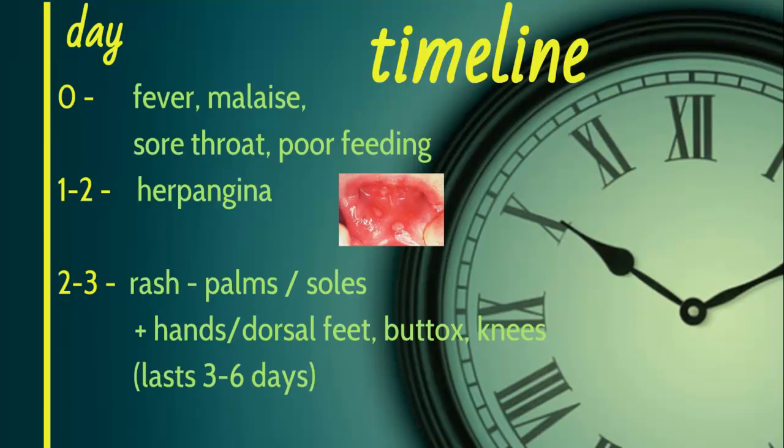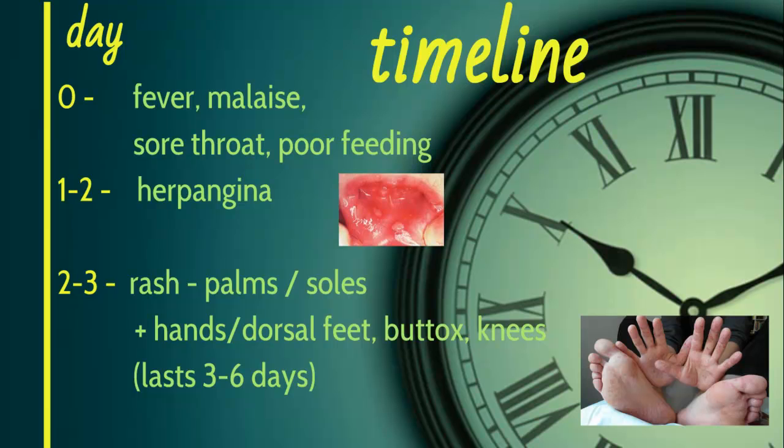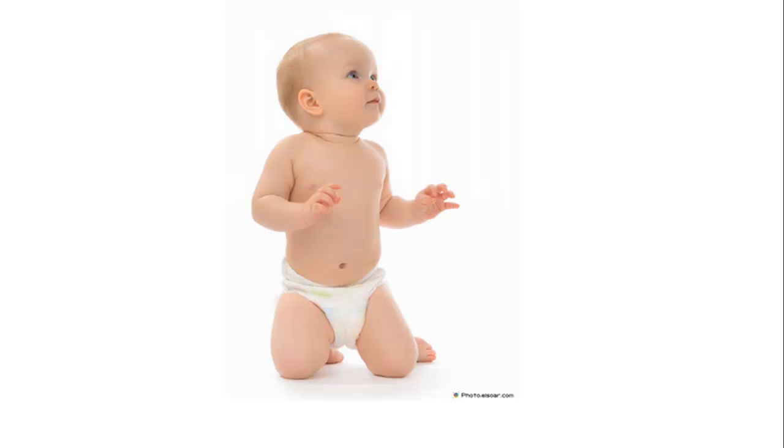Now, within a day or two after that, you should start seeing the rash. It's generally going to be on the palms and soles, although it can be on the dorsal hands and feet, buttocks, or knees. And this rash lasts about 3 to 6 days. You can tell parents that it'll be clearing up after that.